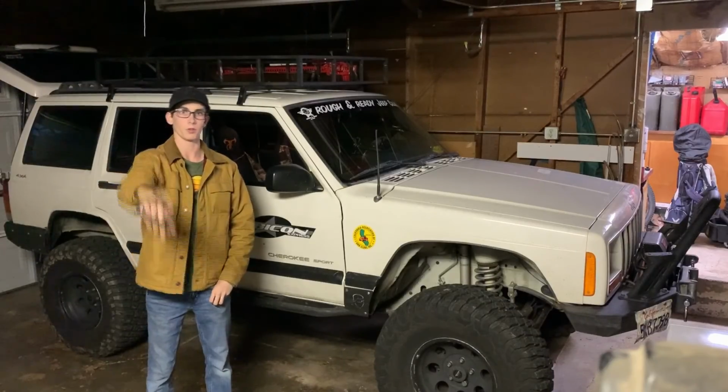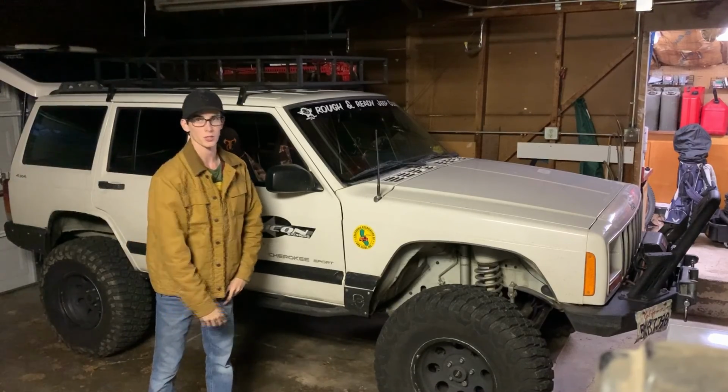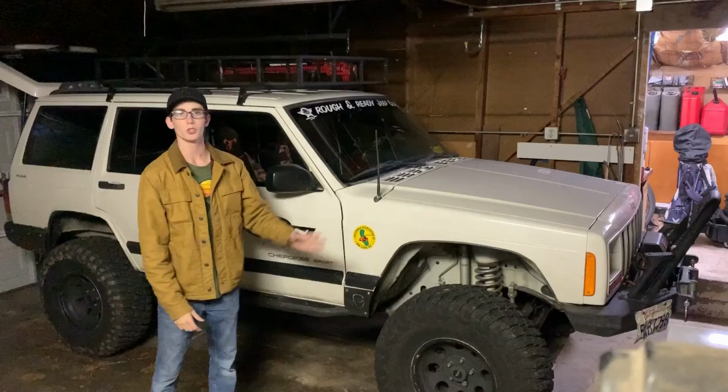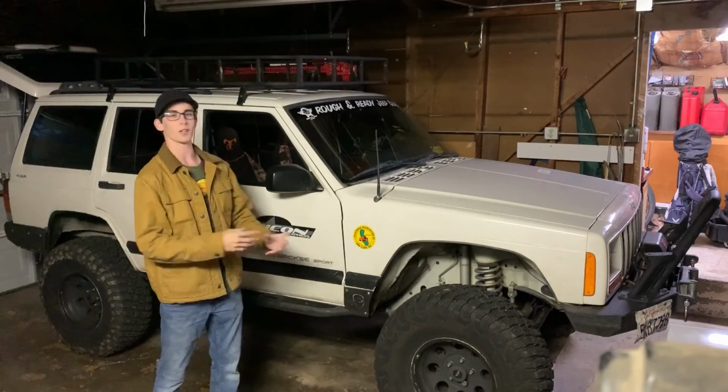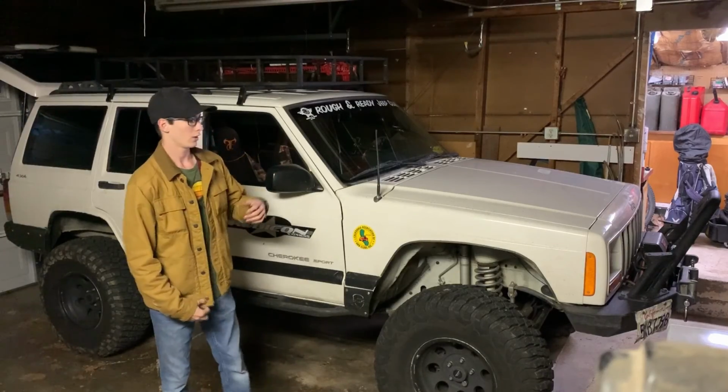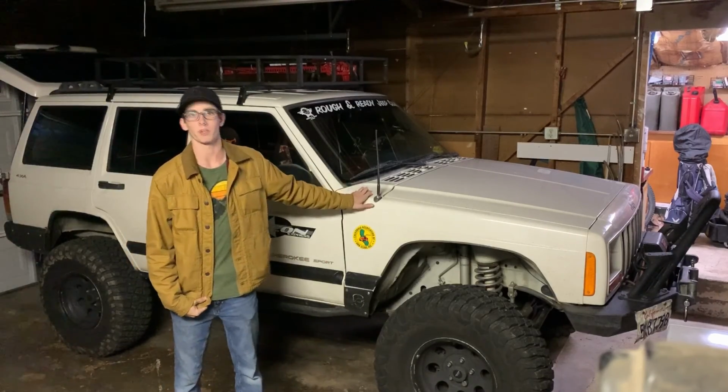Okay, number 2 is the price. The price of these Cherokees, they made tons of these things. And they are super cheap to go and pick up. They're always at like pick and pulls and junkyards and stuff, when you need certain parts off them, whatever. And we picked up this Jeep for $500.